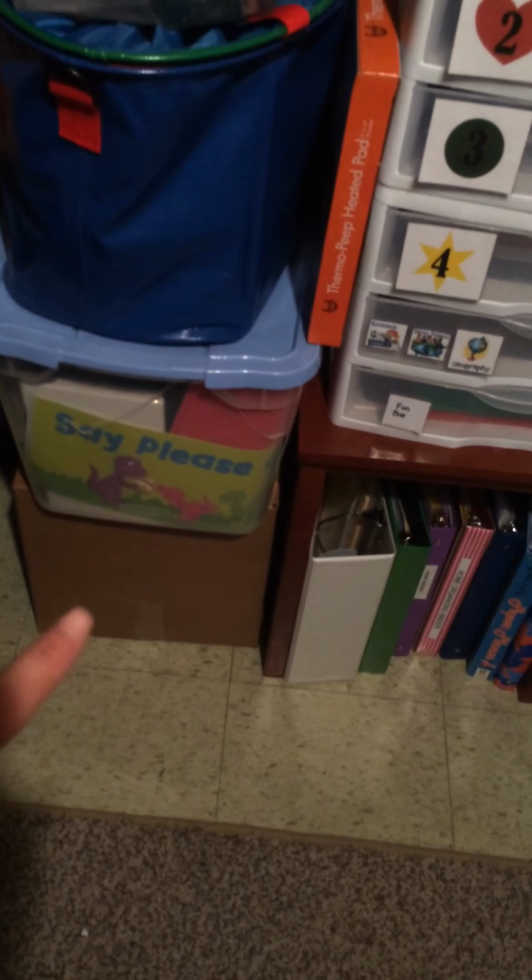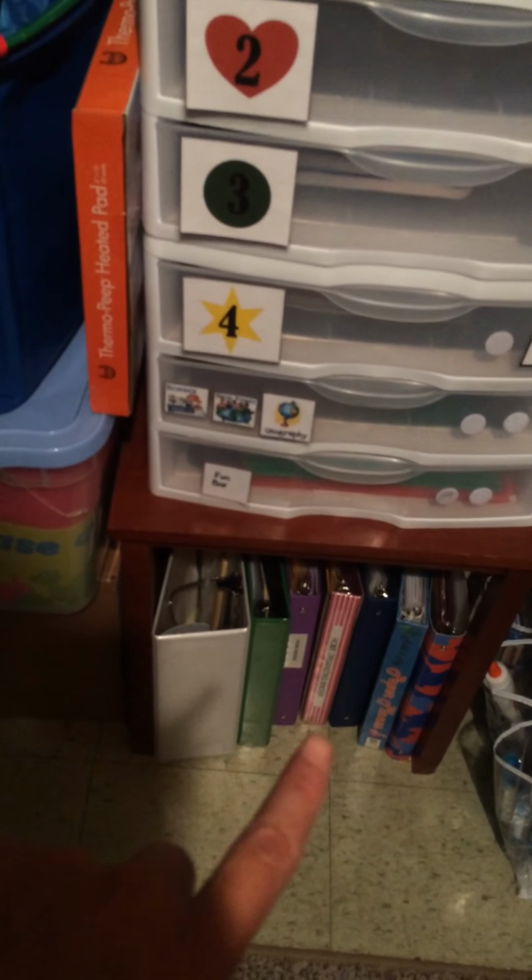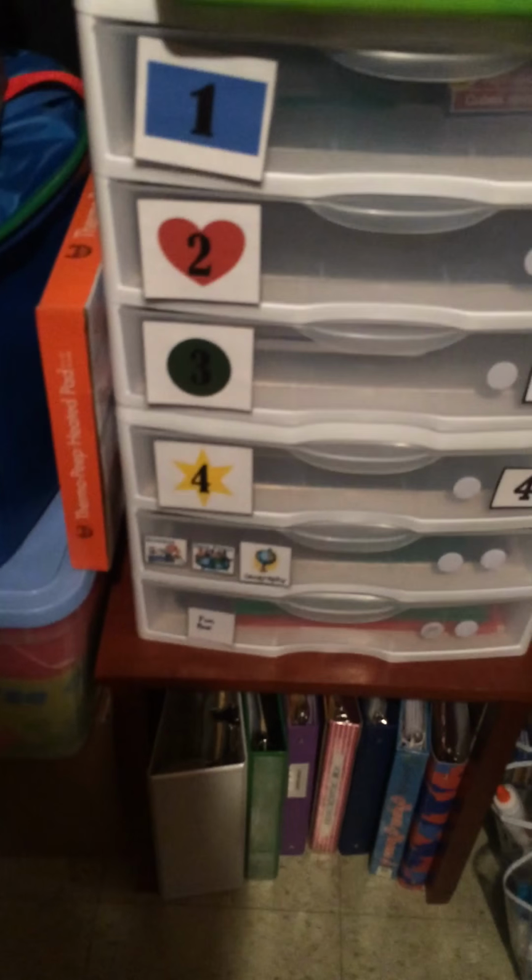And here is my extra stuff: games, puzzles, the digestive system, things from the Dollar Tree, and our daughter loves this one, the I Spy bag. The numbers, and she points it out. I tell her I spy, and then she finds them. And then here's more. That container right there is full of supplies, and the bottom is notebooks, extra filing, books, art supplies. This is a bag that our son has with extra notebooks that I've used and am no longer using, and I'm just keeping them because I don't want to throw them away.